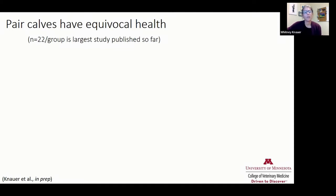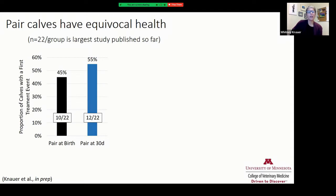What I will share with you is we did a study where we asked the question, when should we pair? And we'll talk about this a little bit later in the presentation. But should we form the pair at birth, which is probably the easiest from a management standpoint, or should we form the pair later in life?